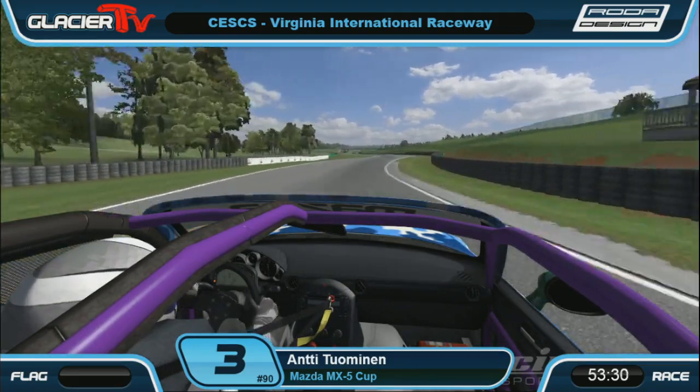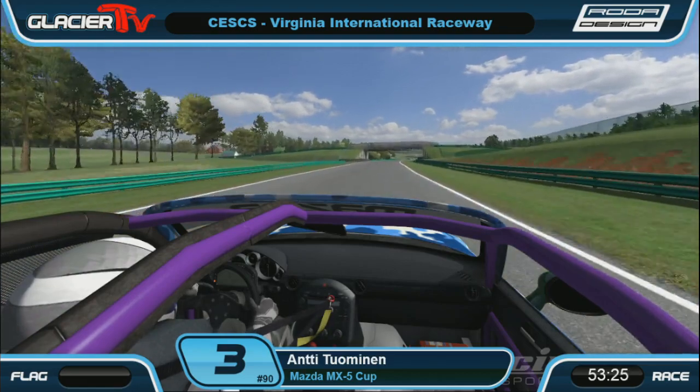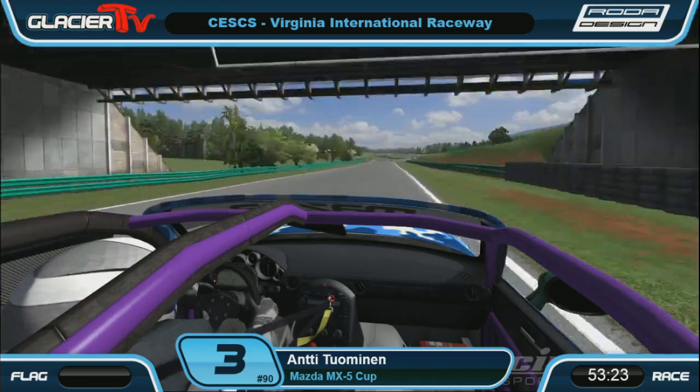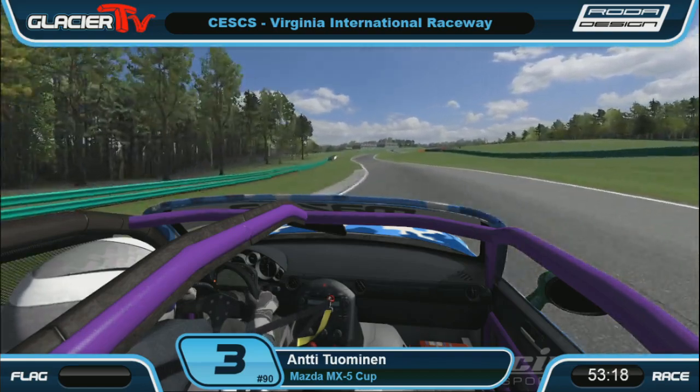But as soon as Antti came out of that turn, I think he just overdrove the corners. Yeah, so we'll have a look to see whether he can hunt down these 2 drivers, James Stevenson and Jarrett Lawson in the Mazda MX-5.